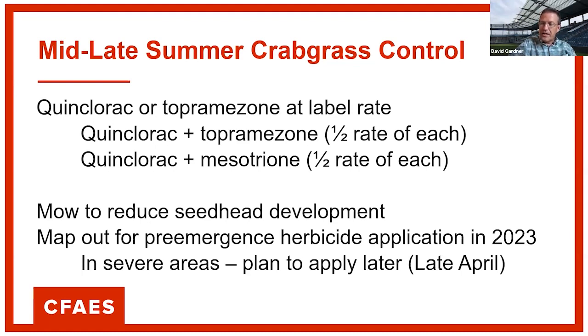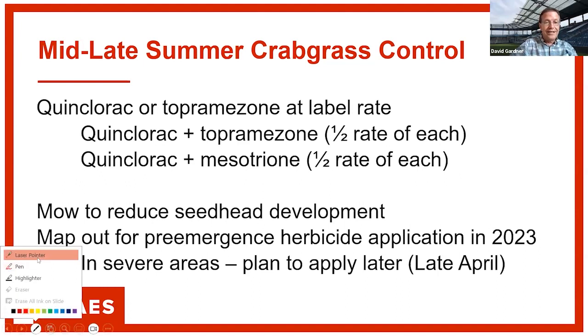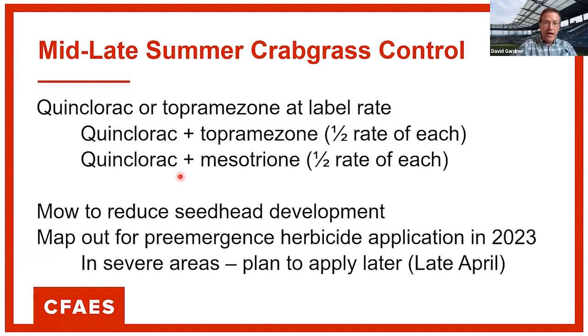So usually I like to recommend, if possible, to consider the use of a combination of the 2. So half the label rate of quinclorac and half the label rate of tepramazone. Now, since mesotrione is the same type of chemistry as tepramazone, you can also use a half rate of mesotrione and a half rate of quinclorac, but either of those 2 combinations work exceedingly well for crabgrass control.